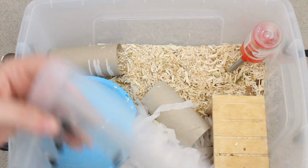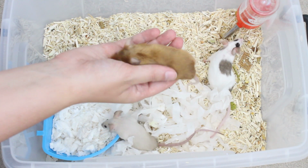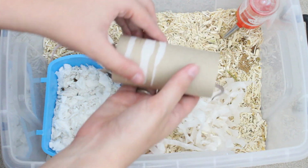So what should you do once you get home? Once you get home, you are going to want to try and get them in their cage as quickly as possible. Depending on where you get them from and how tame they already are, this might be a bit of a struggle getting them from the carrier into their new cage. And if they are a bit skittish, I don't recommend trying to handle them at this point.